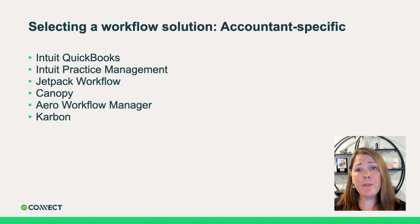So selecting a workflow solution, there are accountant-specific solutions. There's QuickBooks Online Accountant. There's Intuit Practice Management, which I just showed you a little bit about. We also have Carbon, which is essentially the same thing as Intuit Practice Management, but Intuit Practice Management has that deep integration with the tax software that Carbon does not. We also have Jetpack Workflow, Arrow Workflow, and Canopy Tax are just a few that you can look at if you're looking for an accountant-only solution or accountant-specific workflow solution.